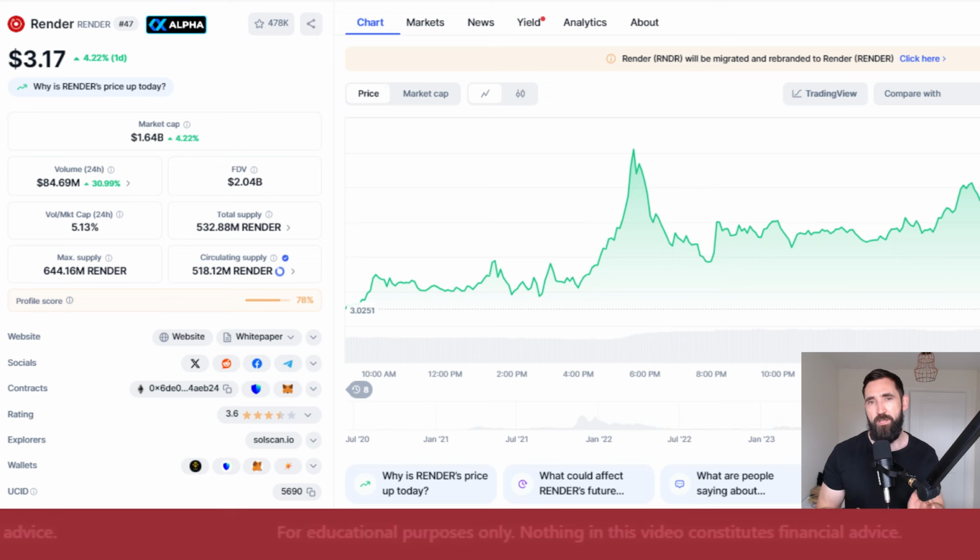So let's talk numbers. Render currently has a circulating supply of about 517 million tokens out of a total supply of 532 million. The tokenomics are designed to create sustainable incentives for all network participants. The token serves multiple functions. It's the payment method for rendering services, the reward mechanism for node operators, and the governance token for network decisions. Node operators earn Render tokens based on the complexity and duration of jobs they complete, while creators pay in Render to access the network's computational power.